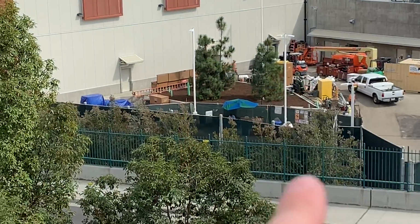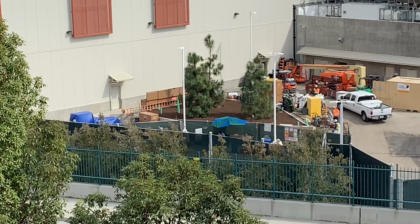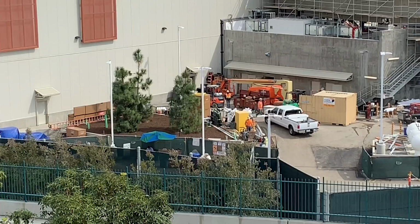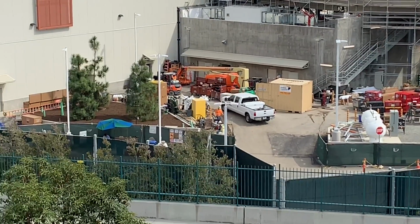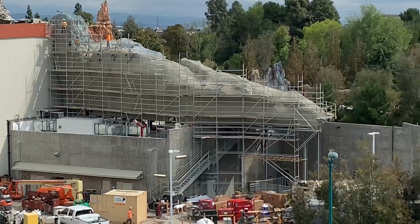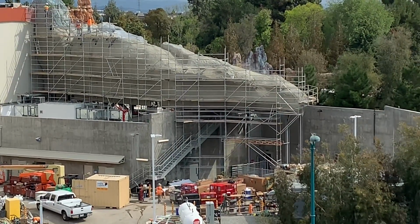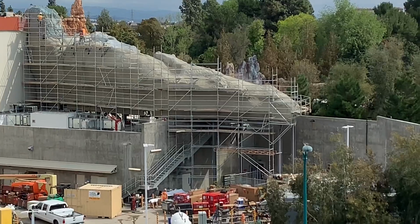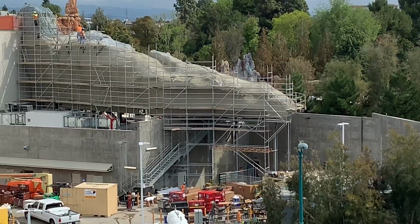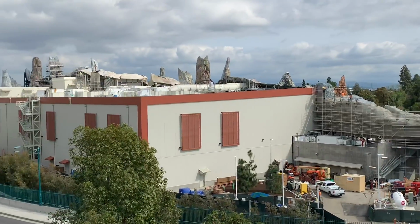It looks like they finished this road over here. They put some nice new trees right in there, and they put some of the dirt and I'm sure a little bit of gravel around there. So this whole area over here looks to be done. And they're just working on this up here. And you can see some other little detail, the little rocks right there sticking out. Those look really cool. Again, this is going to be fantastic when it opens. I can't wait. This is going to be one of the coolest things to see in theme park history.